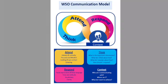Next is thinking. Now, we don't want to respond before we've had a chance to think about what someone's saying, do we? And here, it's thinking about what's the important information? What do I think about that? What do I wonder about that? How do I feel about that? What do I want to achieve with my response? And therefore, how should I respond?